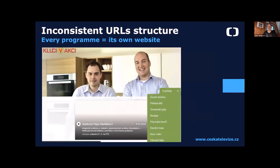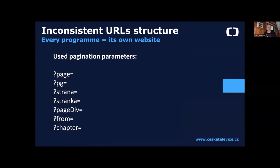Another problem we have found in our analysis was inconsistent URL structure. On this page, you can see a famous cooking show. On the right side here, you can see the green menu bar that leads to thousands of other pages of secondary content such as recipes, interviews, articles, and so on. And each show had its own URL structure for this content, which was not consistent. For example, we found 7 different paging parameters on the site. You can see it. Many shows and types of pages had a different pagination parameter.